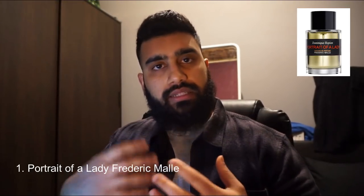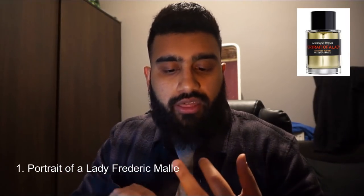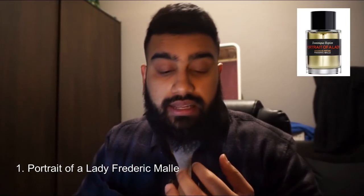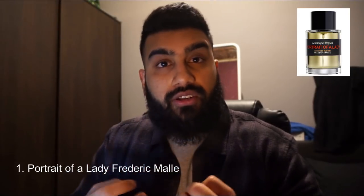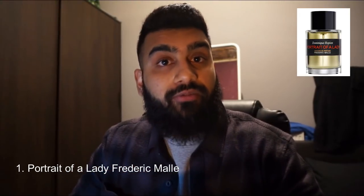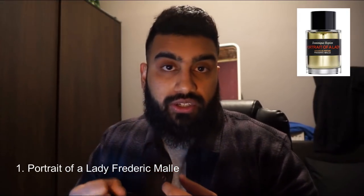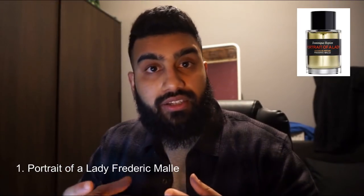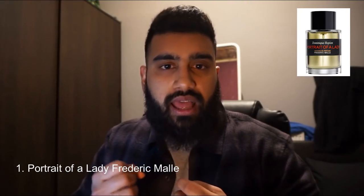The first few minutes, like the opening 20 minutes of this fragrance, I get a smokiness, an earthiness and a bitter spiciness. And the smokiness is coming from the note of the incense, the earthiness coming from the note of the patchouli, and that bitter spiciness for the first 20 minutes or so is coming from the note of the clove. After the fragrance develops on your skin into the heart, that's when the rose makes an introduction, and the rose is introduced with the note of the raspberry as well.